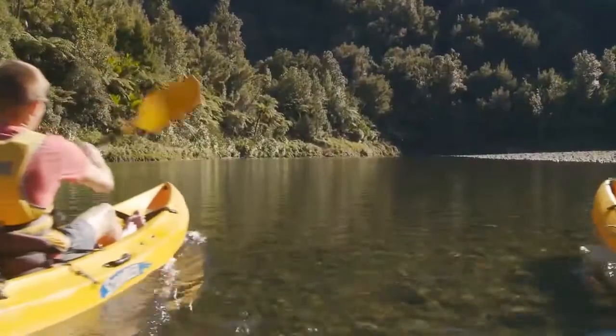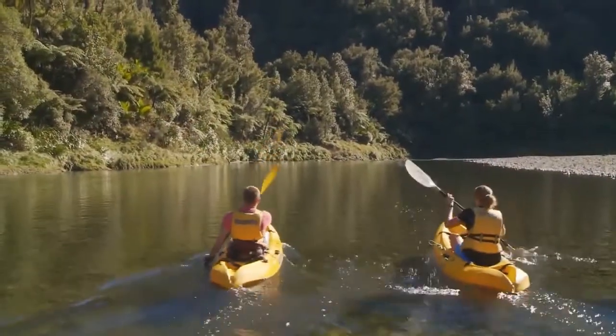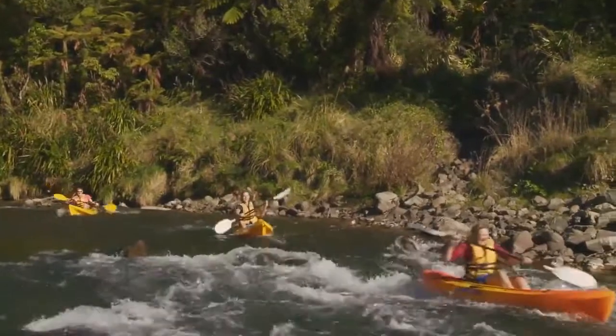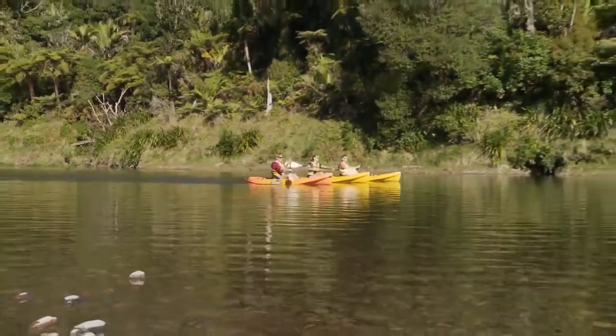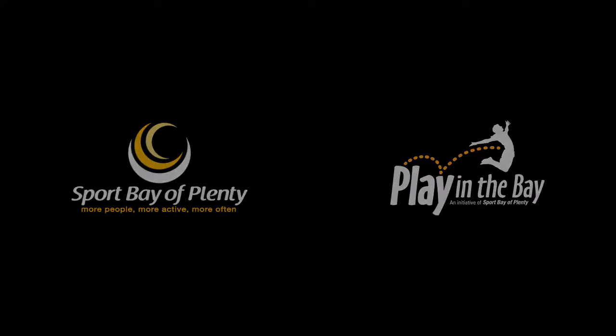The Waioeka River is also a great place to kayak, with fun grade 1 and 2 paddling and amazing scenery. It's also part of the iconic Motu Challenge, which is one of New Zealand's premier multi-sport races. The outdoor activities available in this area are extensive and include horse riding. Whether it's by yourself or with the local pony club, there's plenty of trails for you to explore.